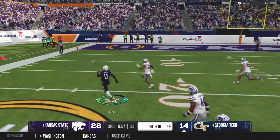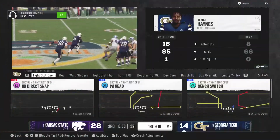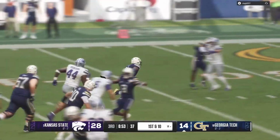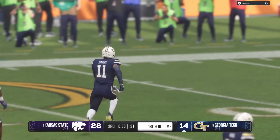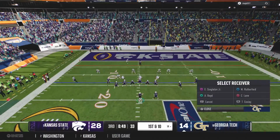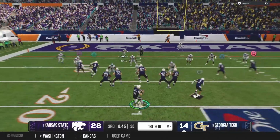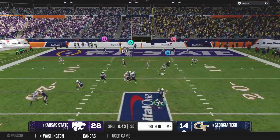He breaks free now, has room to run. And a big gain before he goes out of bounds. The offense keeps churning, gets a fresh set of downs. Outstanding blocking on the left side of that offensive line. That's really what opened up this play. They did their job, and you can see the results. You burst open and get a big gain on the ground.